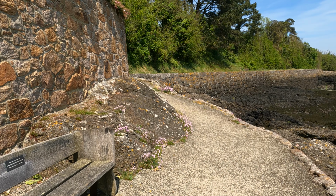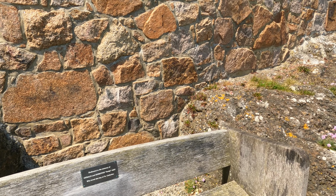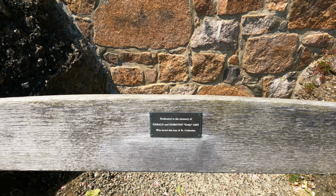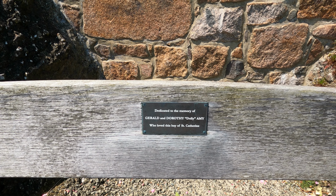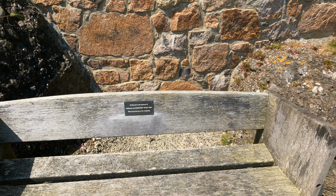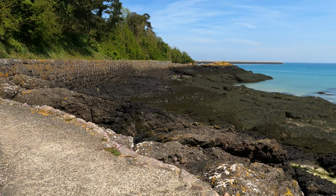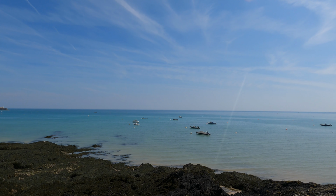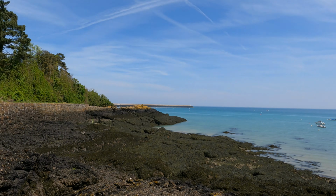Here we go. Dedicated to the memory of Gerald and Dorothy, Dolly, Amy, who loved this bay of St. Catherine. Well done, Gerald and Dolly. Yeah. Beautiful location for your bench.